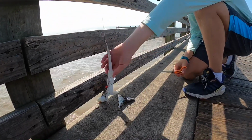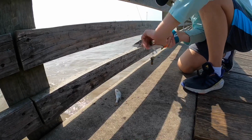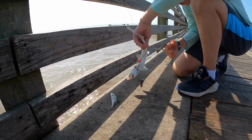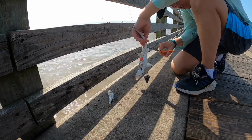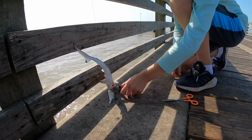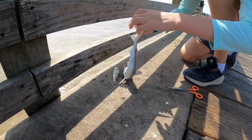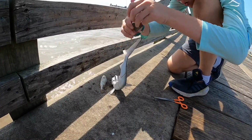Maybe you should just unravel it and then get the hook out. I can't unravel it. Okay, maybe I can. Okay, we're gonna try to unravel him here. I think it just died.